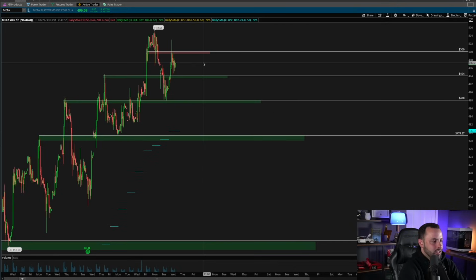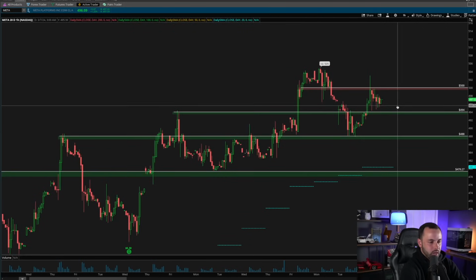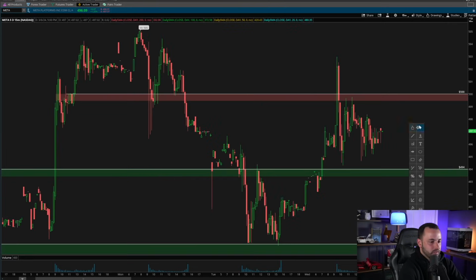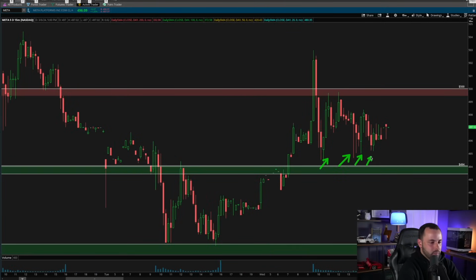Now, today, something else happened that makes me even more confident for further upside on Meta. This was a previous high on Meta at 494. Today, we turned that level into support all day, right? 494, previous high, support all day at that 494. And if we go to the 15-minute chart, you can see a lot of buying candles coming up right above that 494.